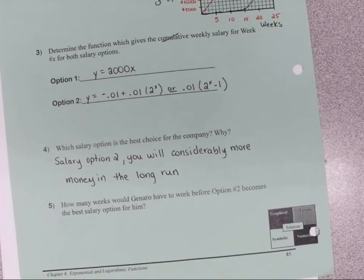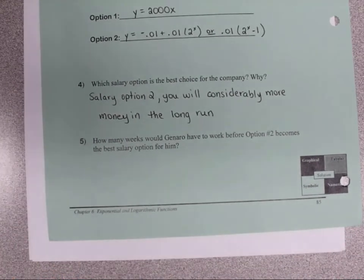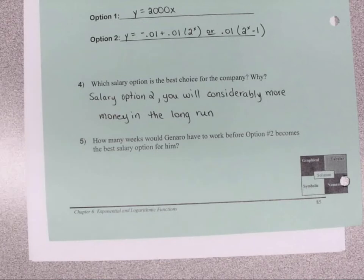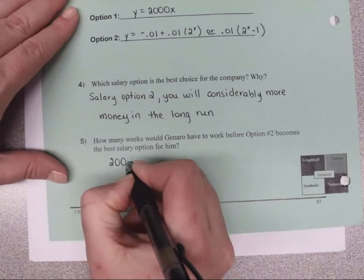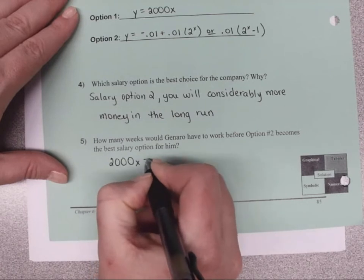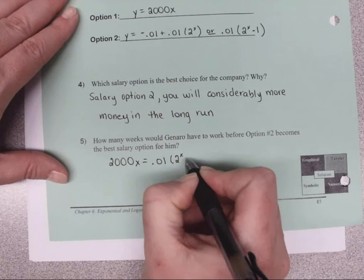Okay, but notice this is actually going to be number 5. This is where I want to spend most of our time, and I want to practice some stuff on the graphing calculator. How many weeks would this person have to work before option 2 is the better salary? So basically what you're trying to do is solve, when is 2,000x going to equal my 0.01 times 2 to the x minus 1?